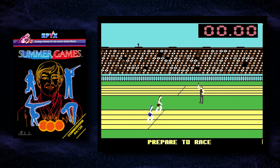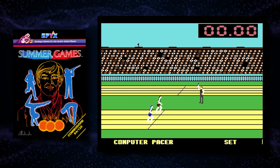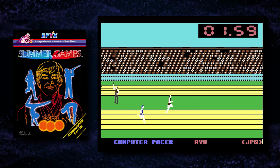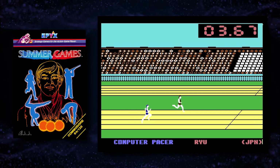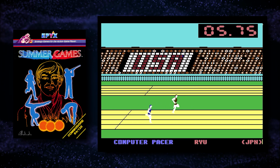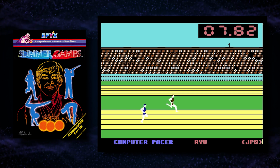But up next is the 100 meter dash, and this is like a carbon copy of the last event, except it's shorter and has completely different controls. This is the one event where you have to waggle the joystick like crazy. The manual says up and down or left and right, but I had the best luck rotating the joystick in circles. Still though, this has to be one of my least favorite events.